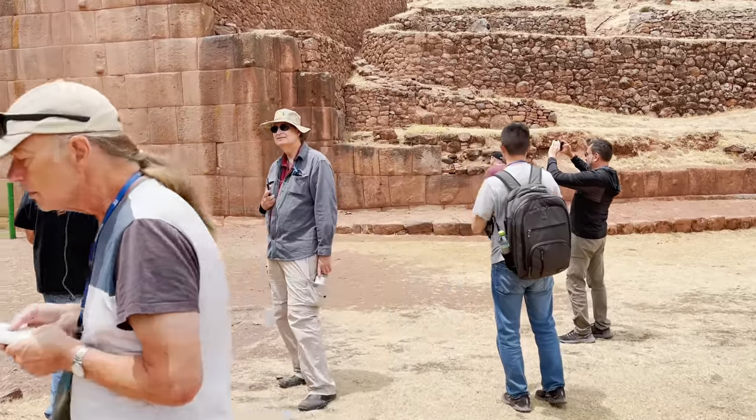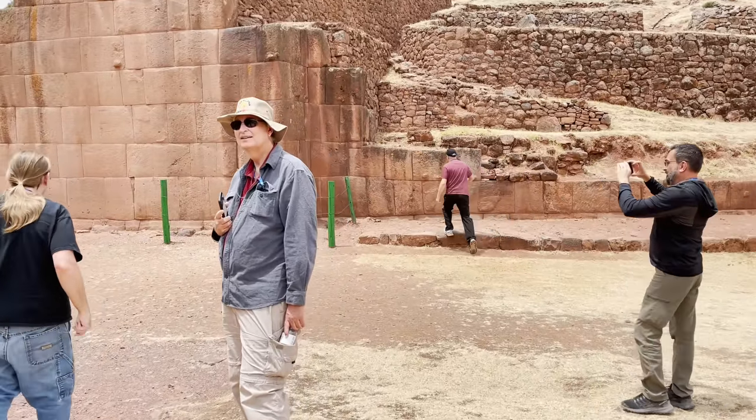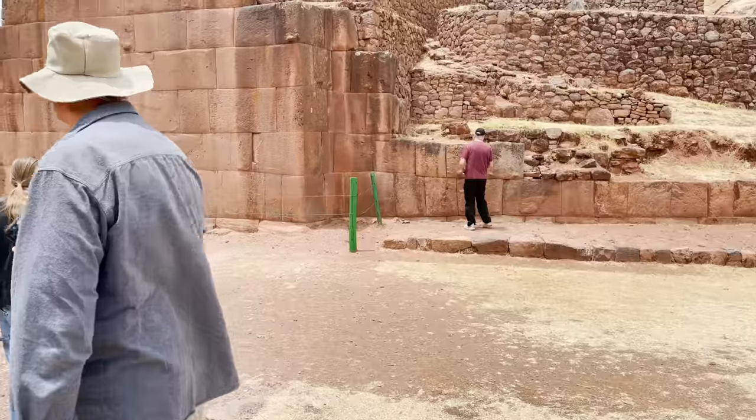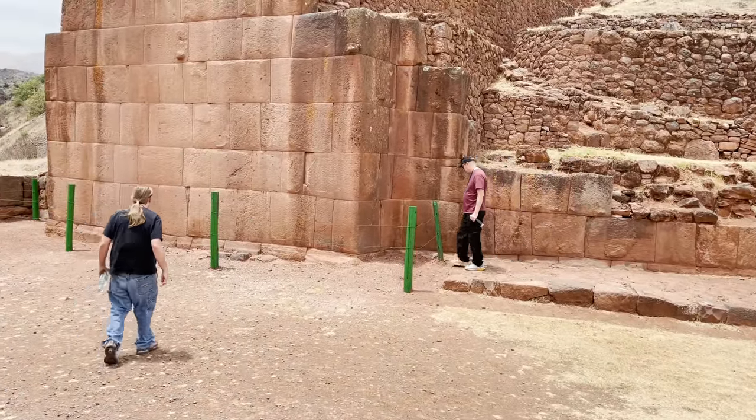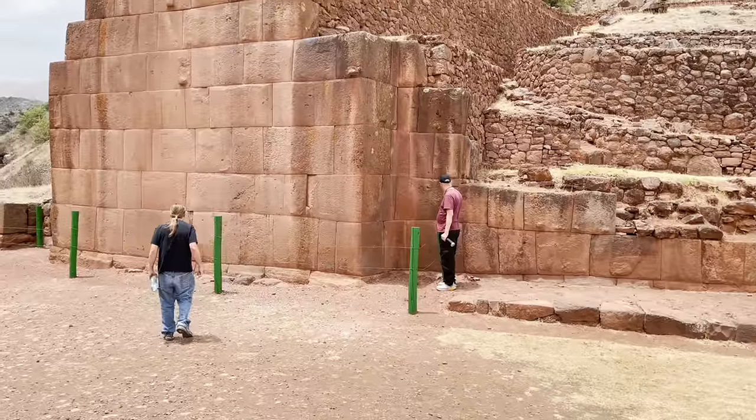So you can see clearly there was some kind of ancient cataclysmic damage that happened to the megalithic part, because you'll see vertical cracks, and that wouldn't be from settling, that would be from some kind of major disturbance.